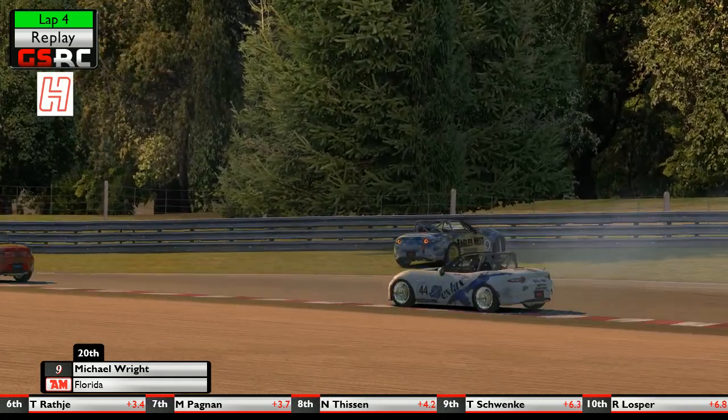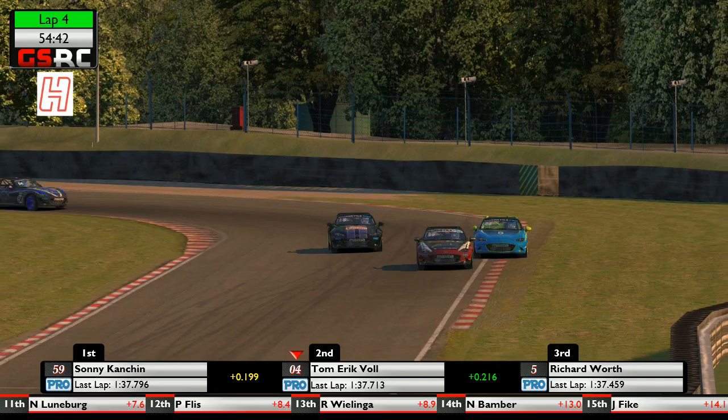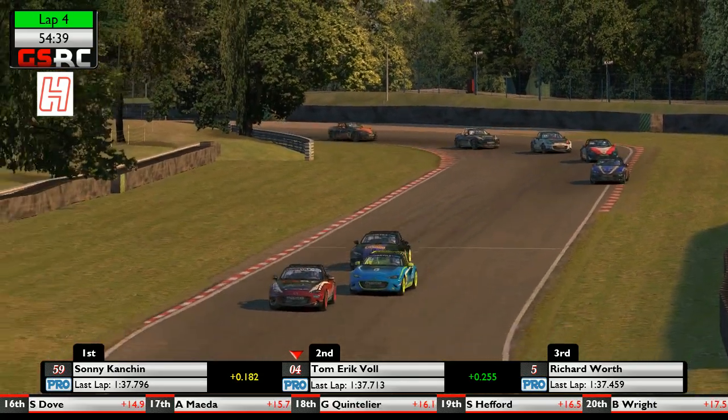Who is that he gets? Oh, he just looks like he tried to keep it off of that yellow car. He does, and that's a moment, but Kanchin is defending hard for his life at the front of the field.